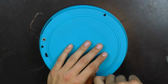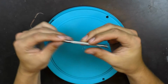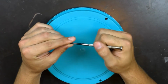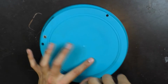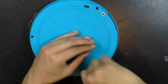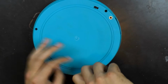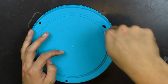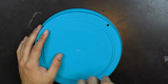No, there's going to be some inappropriate comments about that, so I resorted to these little driver things, which I hate because they're actually infuriating to try and get a good grip on. But luckily, this isn't on too tight, I say, while struggling to get that screw out. So I am able to unscrew them like this and hopefully get this back cover off.